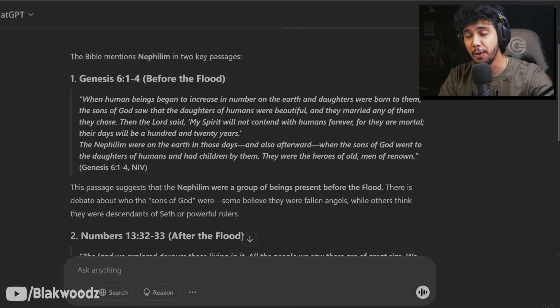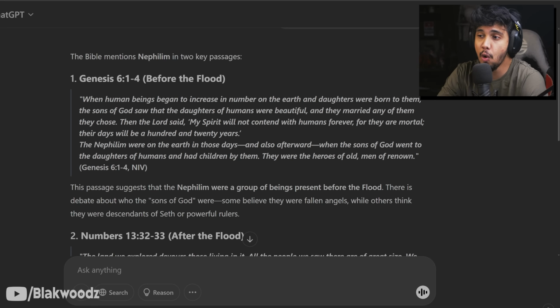Now, getting to the main part here, as you know, the Nephilims, who are also known as the giants, were on the earth in those days and also afterwards. When the sons of God, who to be clear are the angels, went to the daughters of humans and had intercourse with them, because the angels thought that human women were way more beautiful, their children were known in those times as the heroes of old, men of renown. And these children were known to be so powerful. They were not like any normal humans.